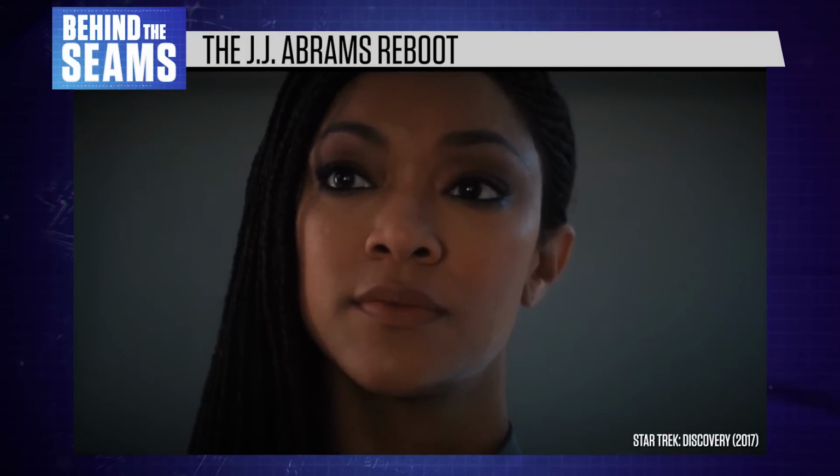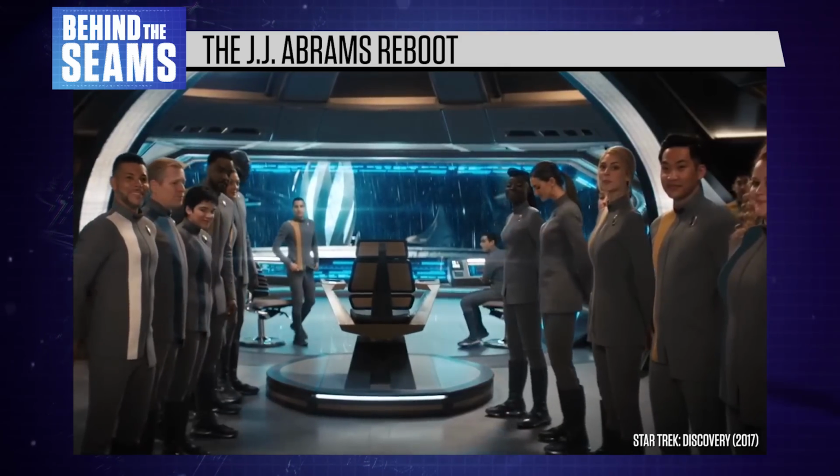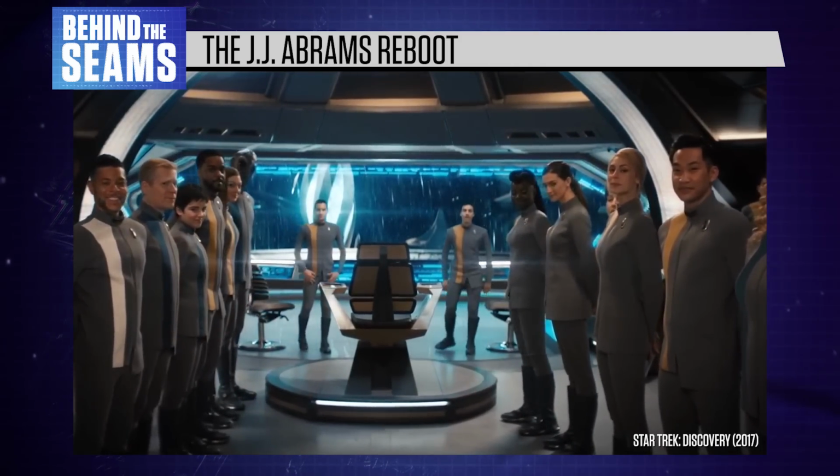In my view, it would have made a big difference to just give the women sleeves and leggings, which is precisely what we see in the new Star Trek shows.